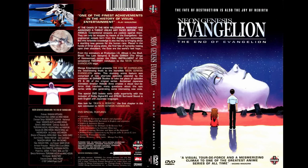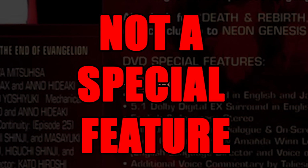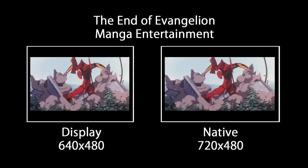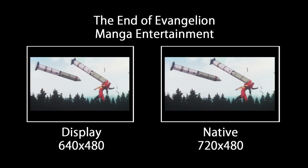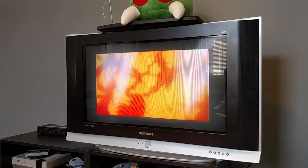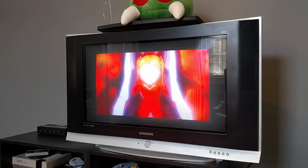Where this gets weird is letterboxed widescreen releases like The End of Evangelion, where a widescreen film is released in the full screen aspect ratio. Not only does this result in image quality loss, as less of the image plane is used to encode the image, but when you play a letterboxed DVD on a widescreen display, it's inset both vertically and horizontally.